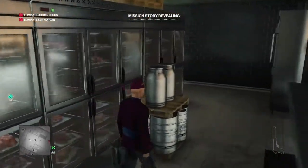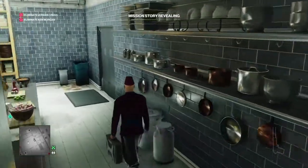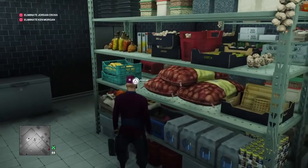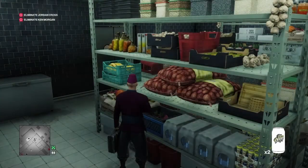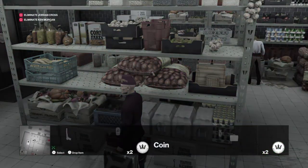There we go, and we're now going to make our way into the storeroom, which is just to the right of our room here. Through these doors we're going to pick up the two soda cans that are on the shelf here, select our coins and throw a coin in the corner of the room.